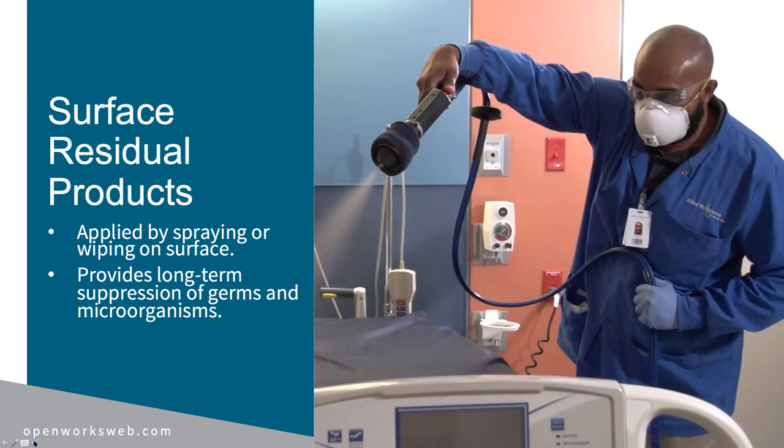EPA researchers hope to determine whether antimicrobial products can provide residual disinfection on surfaces over time, and how durable the disinfection abilities of the product are in normal use, including routine cleaning and natural weathering. If a surface residual product is EPA approved, it will have a registered number that is listed on its labeling and found on EPA's list. This is an emerging technology in the area of disinfection that OpenWorks is closely following for industry and product developments.